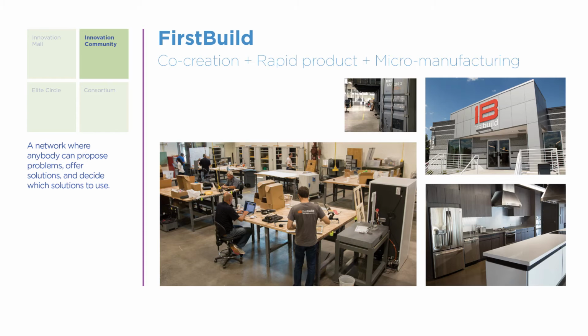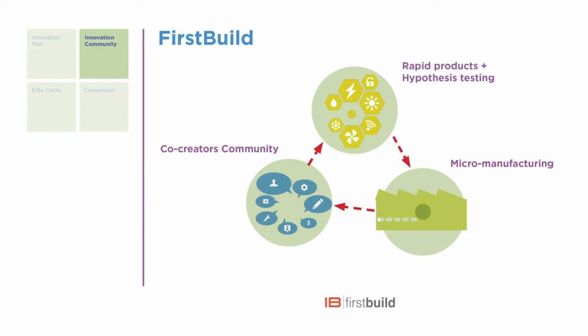FirstBuild is a unique approach to innovation in a collaborative sense, in that it is very much an open innovation community. If you haven't been to FirstBuild or aren't familiar with it, there are really three key parts. First and foremost, you have the co-creator community. You have a rapid prototyping facility, a maker space, if you will. And then you have a micro-manufacturing facility, or small batch manufacturing capability, all housed in this 33,000 square foot facility on the U of L campus.